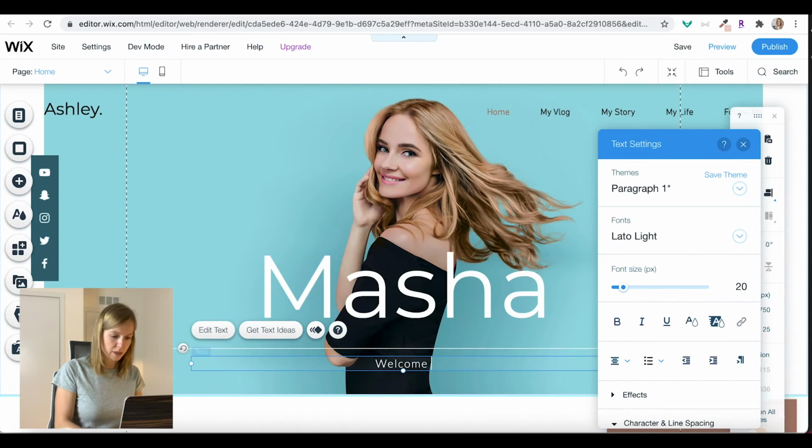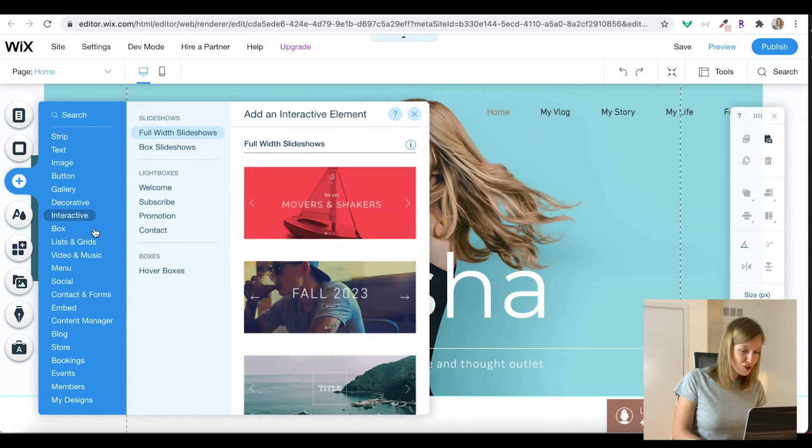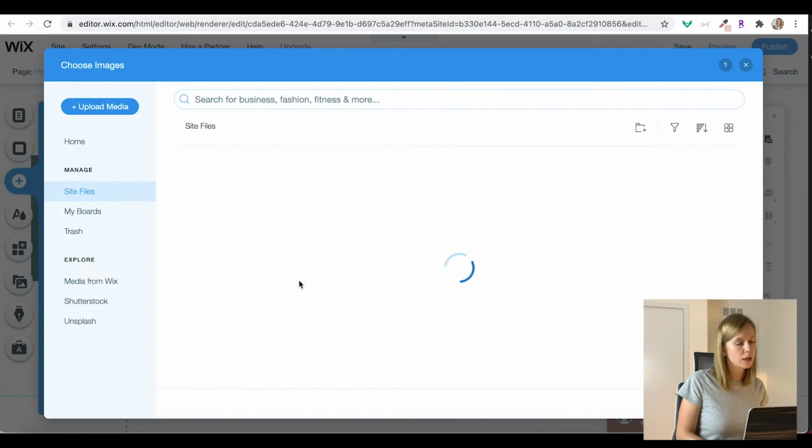Welcome to my personal page. You know what? Instead of a button here, I'm going to keep this layout. I'm going to add an image with my logo. Okay, so let's do image. My uploads, I don't have anything there, but we will have something in there really quickly.